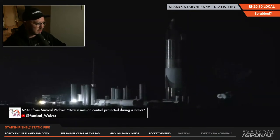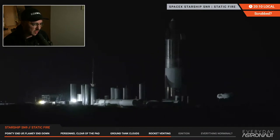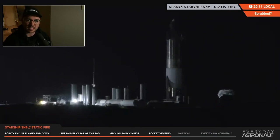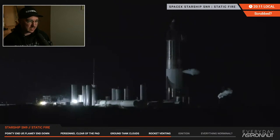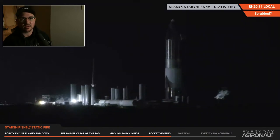Musical Wolves asks, how is mission control protected during static fire? Well, mission control is far enough from static fire that it's no problem. Mission control is about 2.5 miles, so about 4 kilometers or so. So it's really not a big deal, but launch days are a little bit sketchier. But for static fire, we've even seen really big booms like Starship Number 4, and it was fine for mission control.